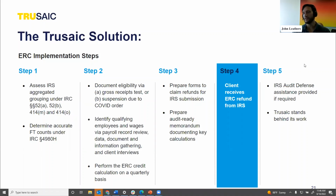And then lastly, again, to just really drive home that point, if there are any questions, any inquiries, part of Trusaic's difference is we completely stand behind our work with our IRS audit defense. And it's something we're really proud of. The reason we're able to offer that as part of our value proposition is that we're very confident in the work that we do, and we don't toe any gray areas. We know that we're doing everything we can to maximize your credit while fully staying compliant with the letter and intent of the law, and ensuring, again, all the T's are crossed and I's are dotted.